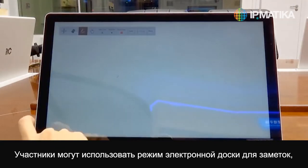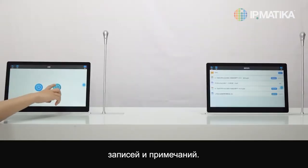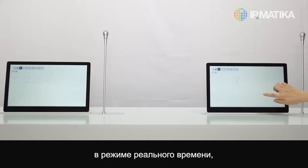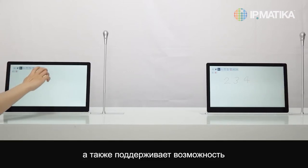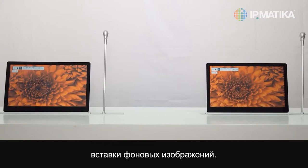Participants can use the electronic whiteboard to take notes, records, and memos. The interactive whiteboard displays in real time to increase the initiative of meeting communication. It supports inserting background images to make whiteboard interaction more dynamic and more efficient.